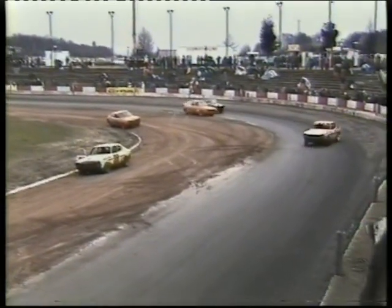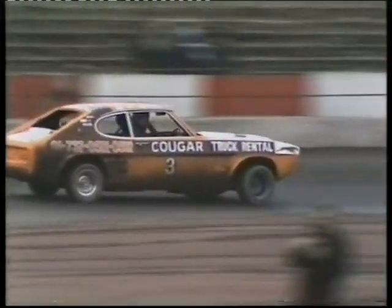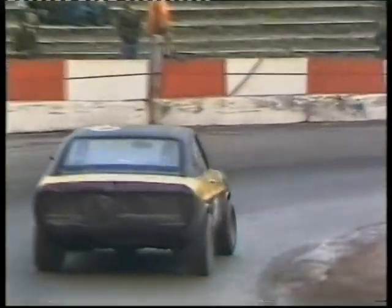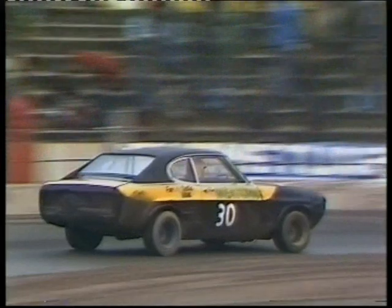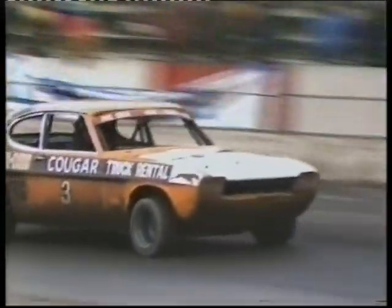Inside the final lap. Coming off the turn to take the flag. He's home and he's dry. Number 3, Paul Conde, is the new Super Rod British champion. The second place man who held it for so long and perhaps threw it away, number 30, Ken Biffin. And the man who's done so well there in that immaculate Capri, Paul Conde from Wokingham, the new Super Rod British champion.